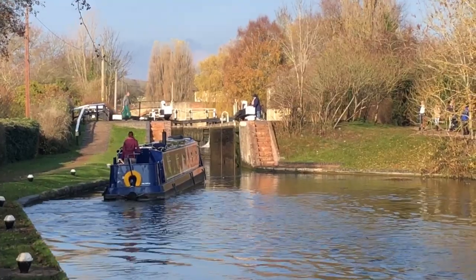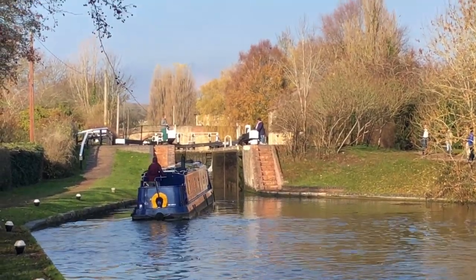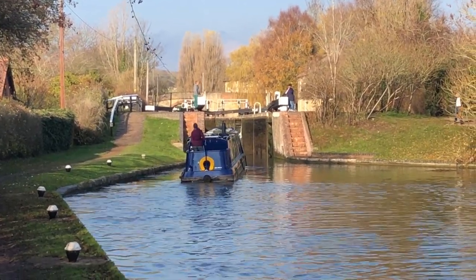There's no stopping Deb now. She's a chief lock volunteer. A couple there just help us through the lock. So I think Deb's going to stay there and do the same.